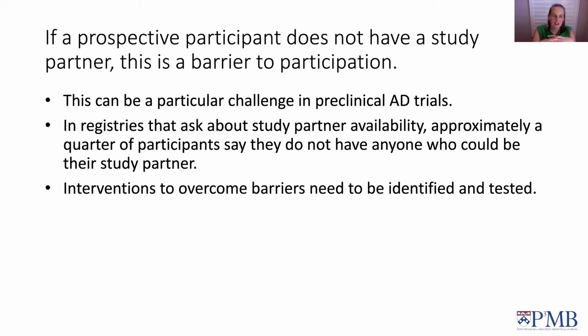The other thing we've seen is that in registries like C2C or the UCSF Brain Health Research Registry, where they ask about whether or not somebody has a study partner available to them, about a quarter of participants say they don't have anyone who could be a study partner. Now, while they're saying that they don't have anyone, we don't really know what they mean by this right now. It could be the case that they really just have no one in their lives that they could ask to fulfill or take on that role.